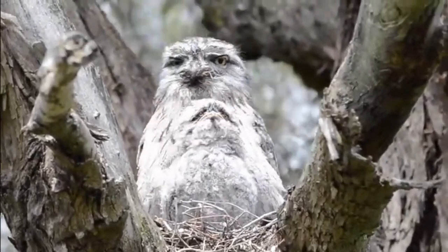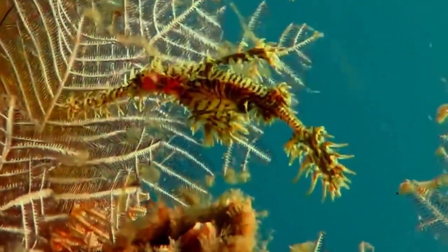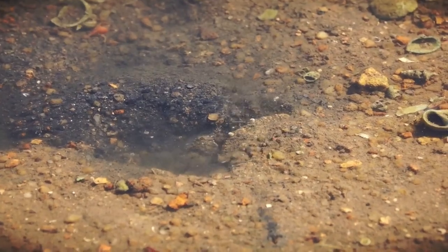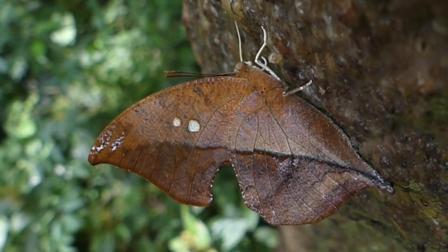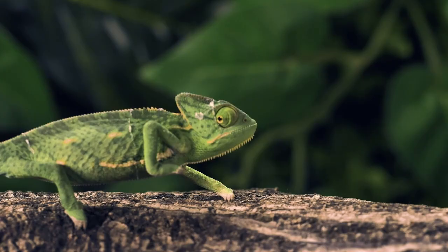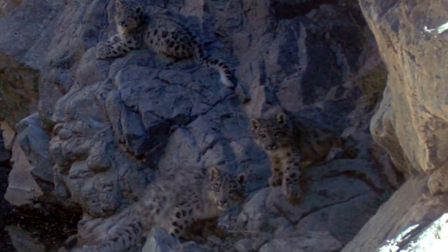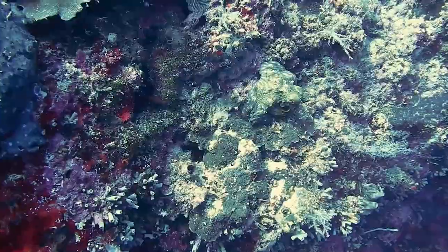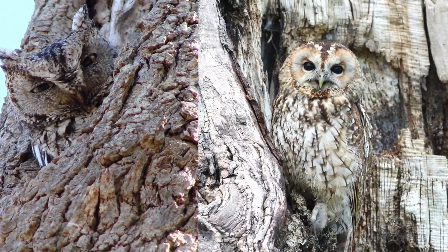Camouflage in the animal world refers to the ability of some animals to blend in with their surroundings. Camouflage is an important adaptation for many animals because it helps them avoid detection by predators or prey and helps them hunt more effectively. Camouflage can take many forms, such as changes in color, pattern, or texture that mimic the environment in which the animal lives.